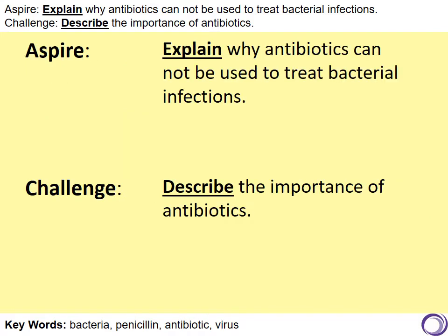Our challenge today is going to be to describe the importance of antibiotics, and our aspire is to explain why antibiotics cannot be used to treat bacterial infections.